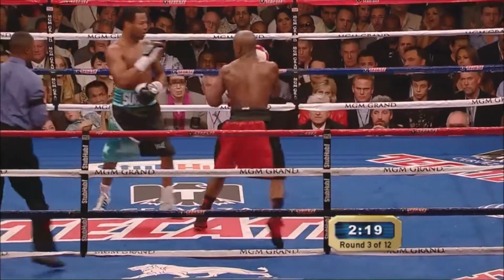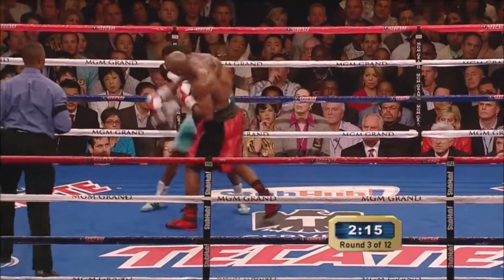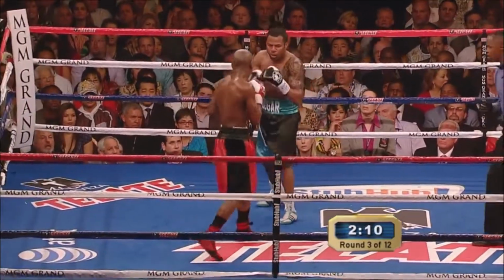Mosley would love to drag him into a slugfest. It'd be perfect for him. Let's see what happens with Mayweather's left hand down low. He does land the hook. Landed the only shot so far in this round.